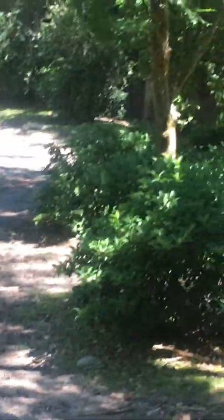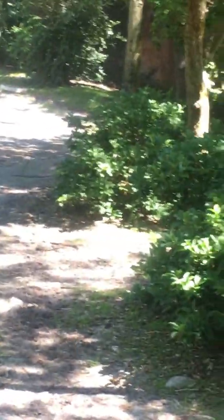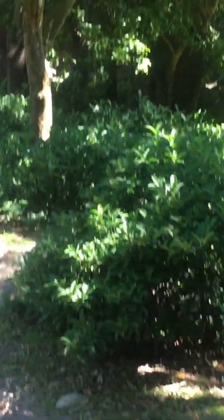Looks like I've got a couple of different types of antelope up ahead on the hill on our right. Try to get you guys a better view of them here in a moment. If they go to the other side of the hill, it's okay. We're heading that way as well.